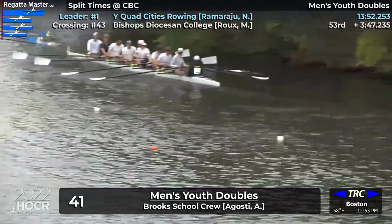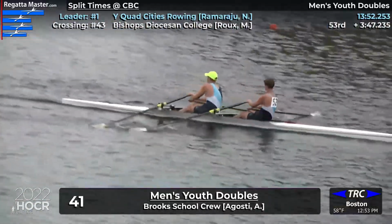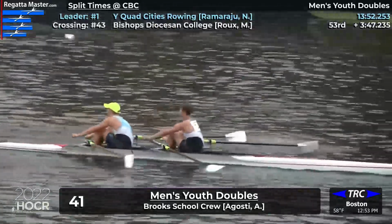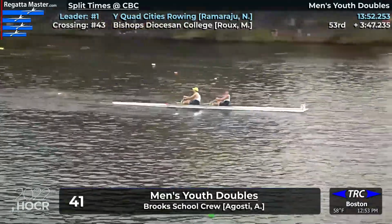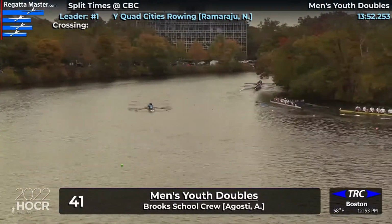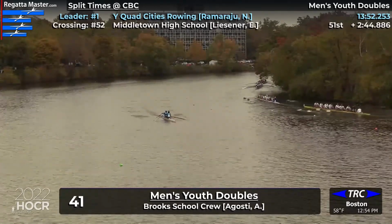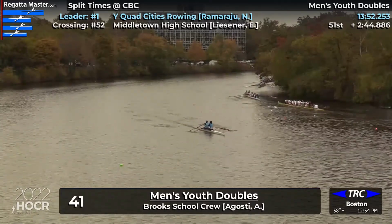Bow 52 now coming, from Middletown, Connecticut. Eric Liesener and Andrew Green. Yeah, I haven't seen him either. Another international crew coming here around the turn. Bow 54 is Windsor Rowing from the Bahamas, Nassau. Matthias Sims and Isaiah Ellis.